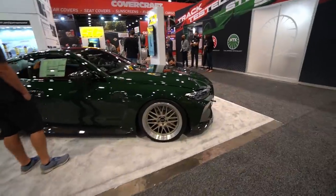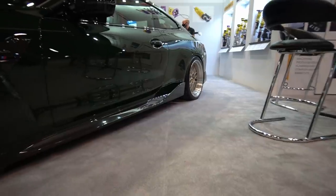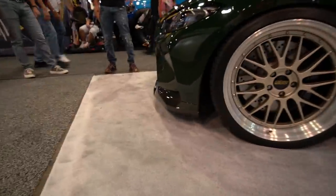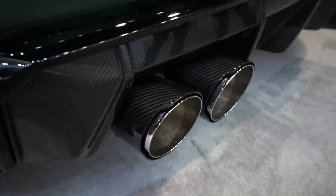I will tell you guys something, not a lie, I'm kind of disappointed. Not enough BMWs. Maybe I haven't found the holy land of BMWs yet. I better find it. Bingo. G82 M4. Green is very unique, that's for sure. BBS wheels on deck. Got the carbon fiber side skirt as well, front lip, and I'm guessing you got the rear to match. Now those tips are pretty badass.